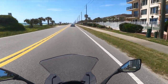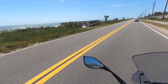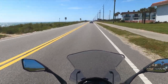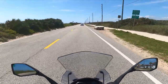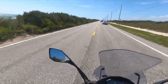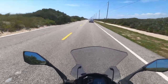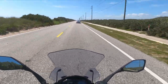I see nothing but double yellow lines, but that's okay. The scenery is awesome, as you can tell. Kind of reminds me of California, but backwards. Now we're in Volusia County. Speeding up now because they know I'm going to pass them. Well, at least they're doing the speed limit.